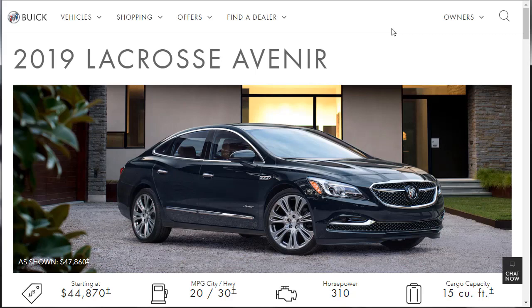Okay, so what's new for 2019? Before I talk about this Avenir real quick, let's talk about what's new, and some pros and cons. There's a new V6 powered front-wheel drive sport touring trim. That's just for the LaCrosse lineup in general. The Avenir is something different. We can see this thing starts at basically $45,000. On their front page, it said it's the highest expression of the Buick LaCrosse.